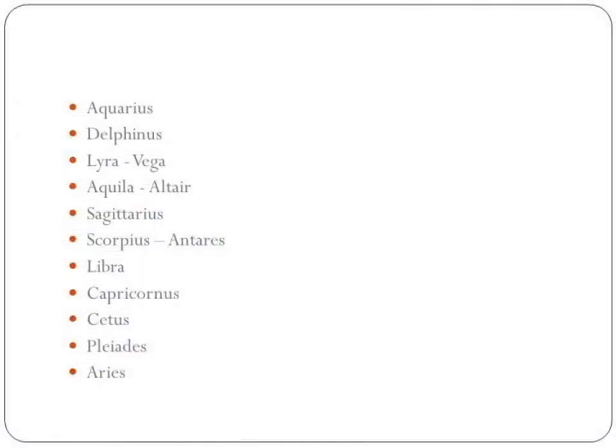Then we've got Sagittarius and Scorpius, and Scorpius has got Antares. And then there's Libra and then Capricorn and Cetus. So the other two that we have are the Pleiades and Aries. And so that kind of gives you an idea of those constellations.